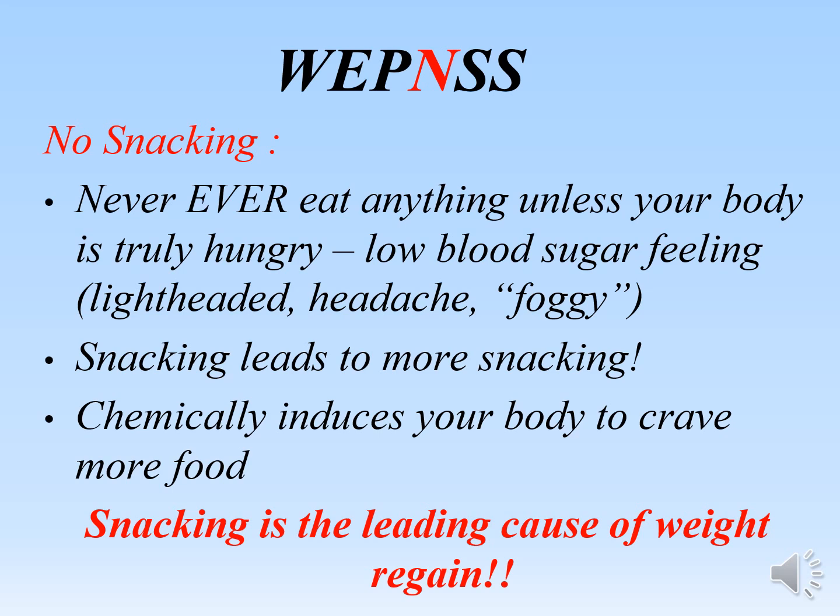And you'll learn over time to recognize that very early on when you're just getting a twinge of low blood sugar before you get to the point where you're really uncomfortable with it. So you'll learn to recognize it when you start to feel a little bit headachy or a little lightheaded, or even a little bit of inner anxiety or a little agitation. Sometimes people call that being hangry. You'll learn to recognize that very early on. That is your hunger signal.